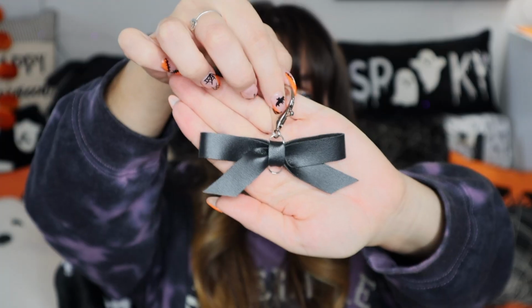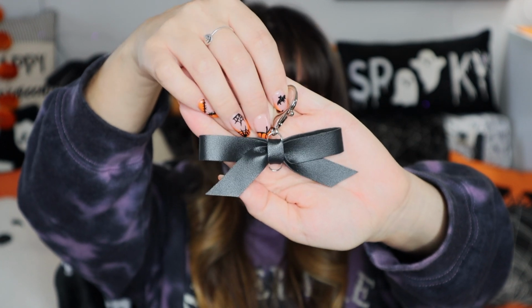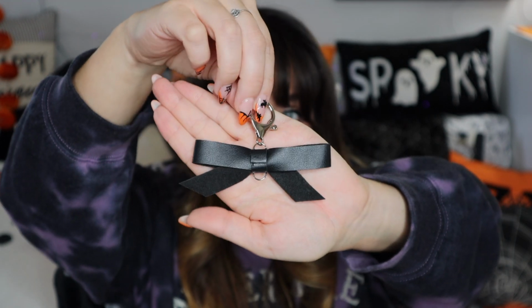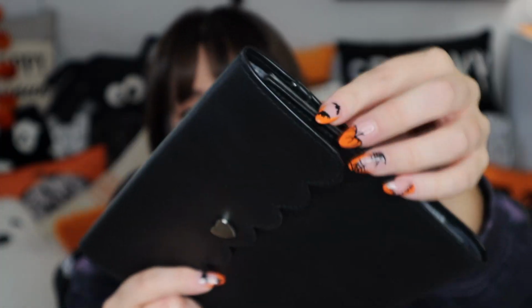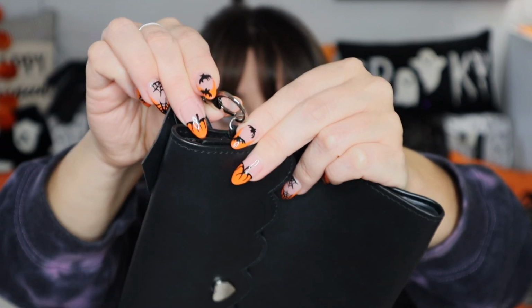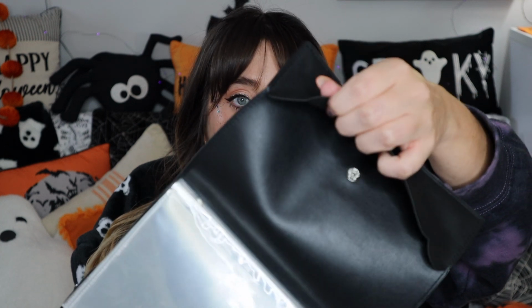So here's the bow charm that comes with the bundle. They do sell them separately, but I just knew that I would use both of the albums, so I went ahead and got the bundle. Now all of the albums have this ring up top, so this is where you can put the charm, and it's just like that. I did want to mention, there are 20 clear pockets. You also get the pocket on the front cover like this.